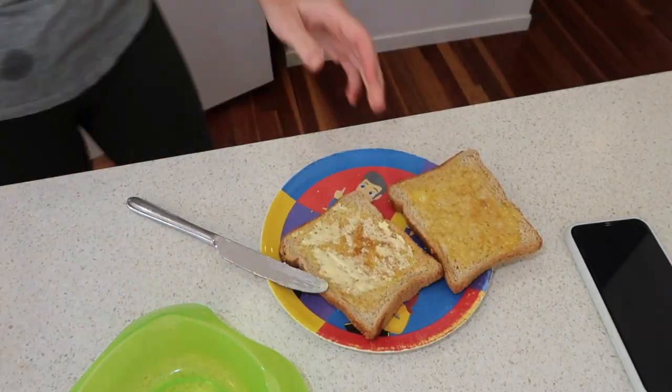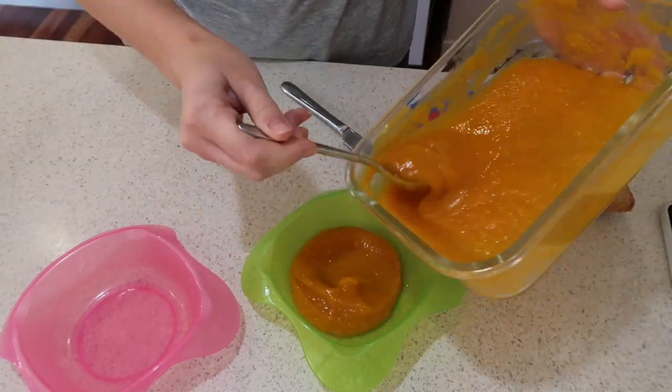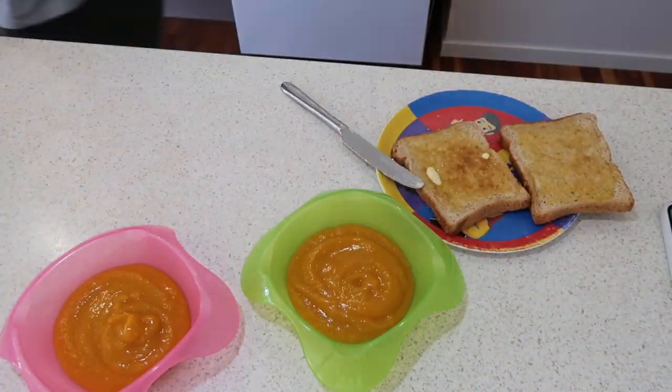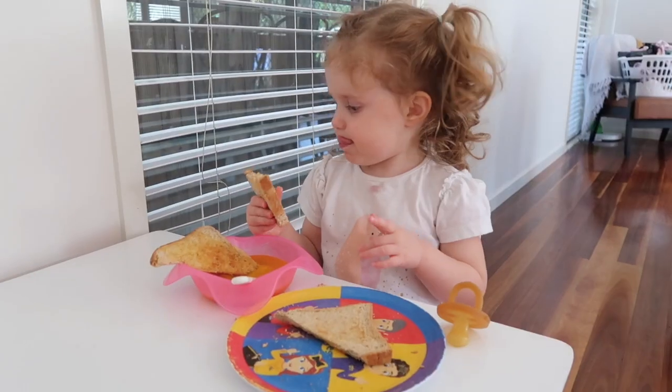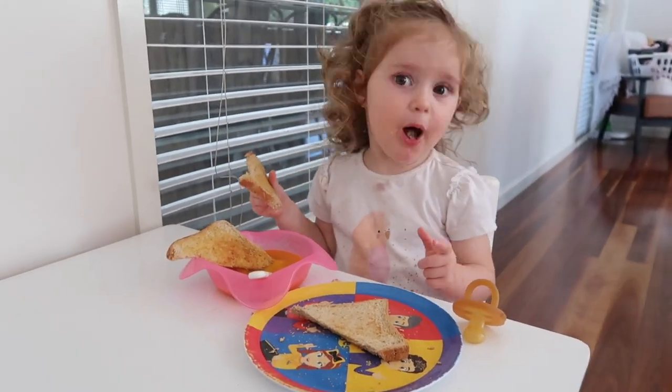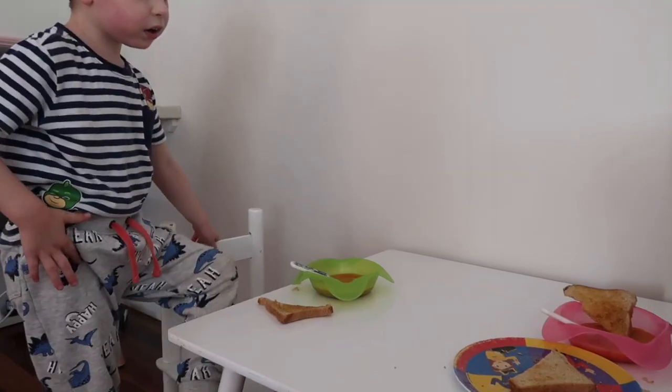For lunch today, they're having pumpkin soup with toast. My kids usually just have a sandwich for lunch, which is usually on a rice cracker, peanut butter and Vegemite, but we did have some leftover pumpkin soup in the fridge, so I thought I'd offer it for lunch today, and they actually did pretty well.